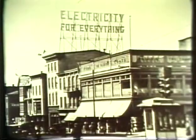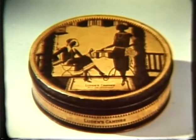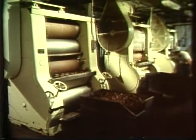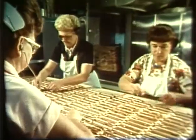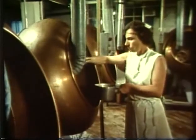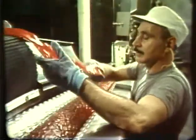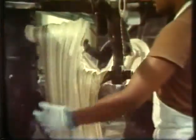Even as William Luden first applied new ideas and new methods to his cough drops and sweetmeats, science, technology, and art were gaining momentum in America's lifestyle. Yet that lifestyle never lost its taste for fine quality sweets. In the Ludens of today, where the factory covers 8 acres instead of Mrs. Luden's 5-by-6-foot kitchen, where millions of pounds of raw materials replace the 30 pounds of sugar that started it all, the dedication to quality is part of the ancient candy-making art.